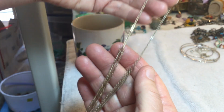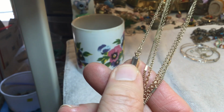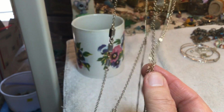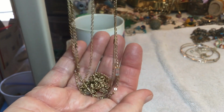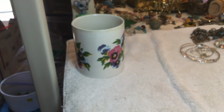There we go. It's gold tone, and it has some little glass on each side encased in a gold tone little box. It has multiple layers, and then it has a nice gold tone tassel, nice and long, $3. The plating is good.